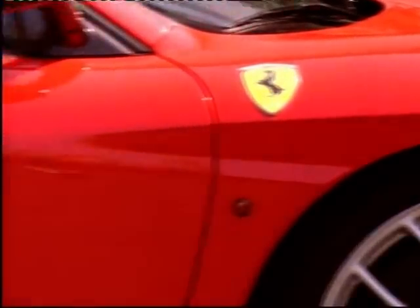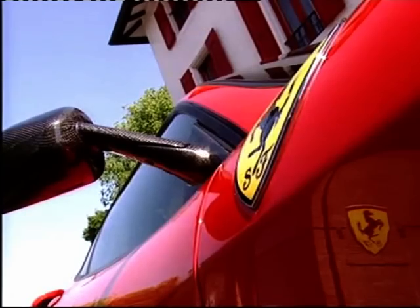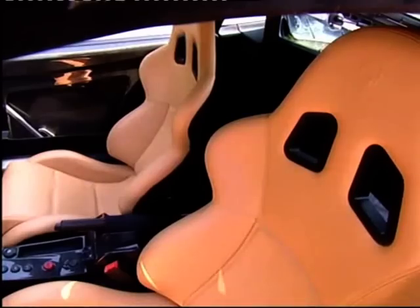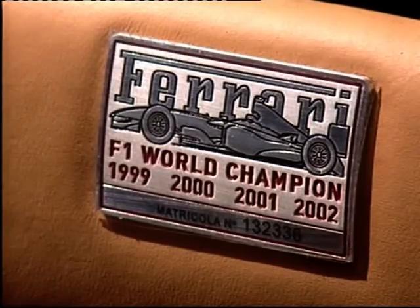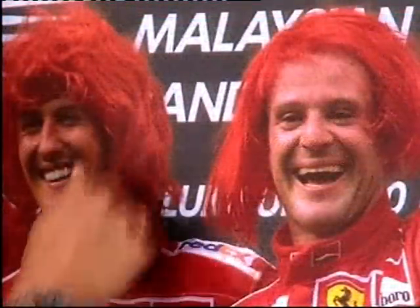Think of the Challenge Stradale as a 360 GTI, a sportier car with a more direct connection to the track. The little details mean you never feel far away from the Formula One team. Even this shade of red, Rosso Corsa, is the same as Michael's. The price? £130,000. Which is 30 grand more than a standard car. So, what does that extra money get you? Well, actually, it gets you a bit less.